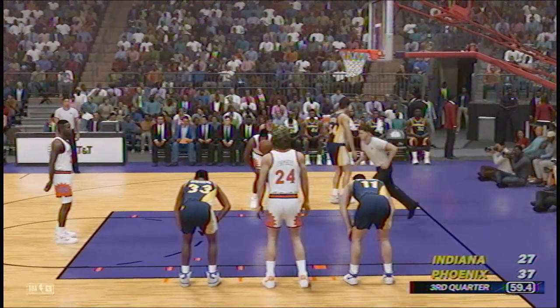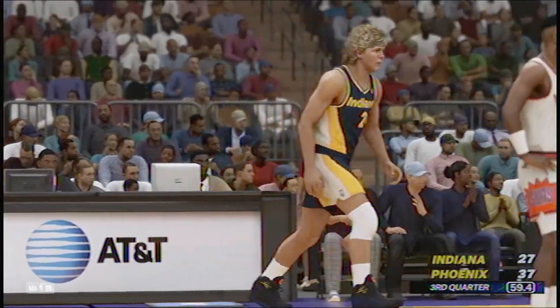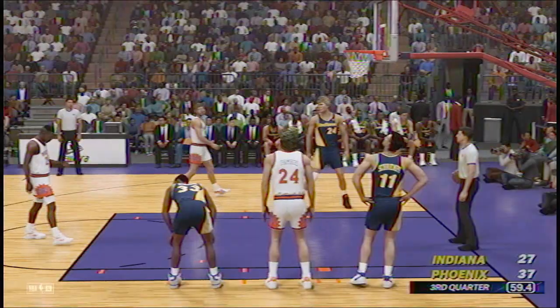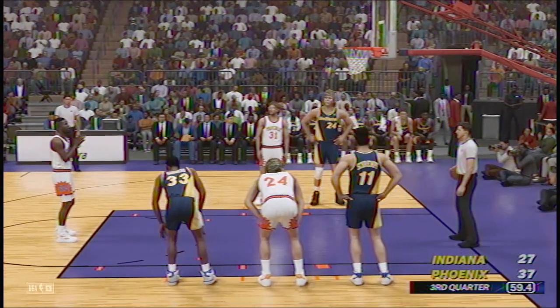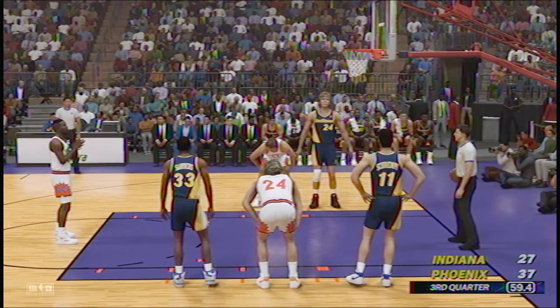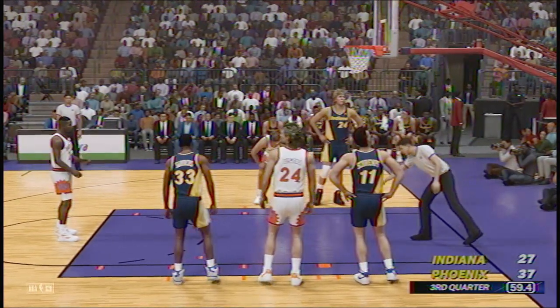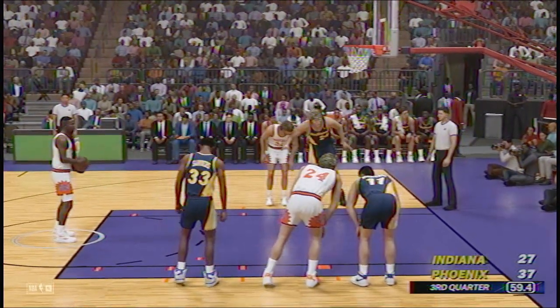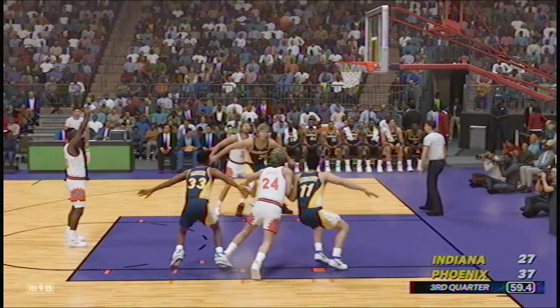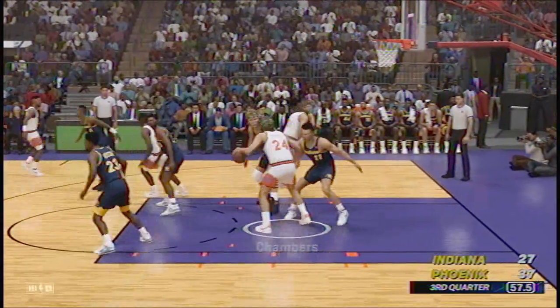And he knocks down the first one. So both teams making some changes here. So he picks up just one from the line that time. Here's Chambers. The shot, no good. Nice D from Schrempf.